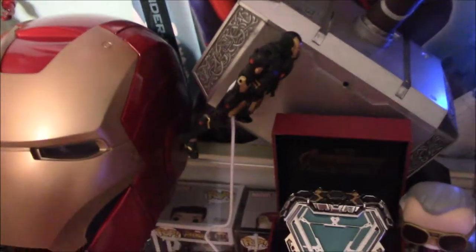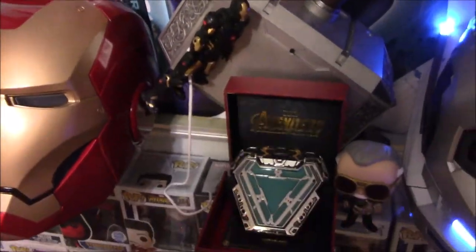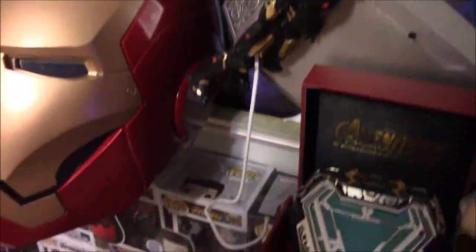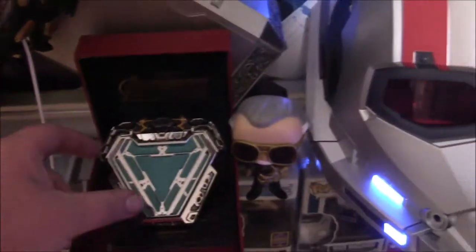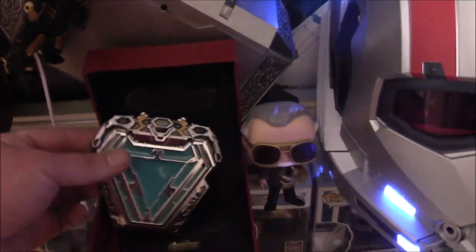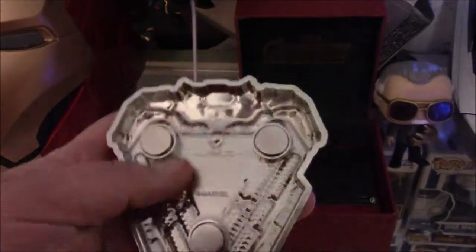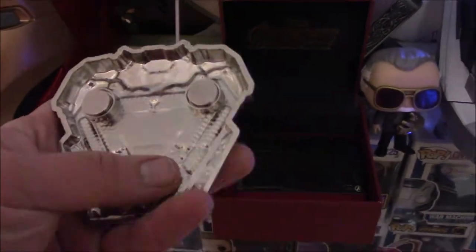Then here, I've been messing with making my own stands. Turn this off because I think it'll keep going. Messing with my own action figure stands. So this is just something I've messed with. This is an Iron Man looking like he's flying next to an arc reactor from the newest Infinity War. It magnetizes, so you can actually put it on your chest or something if you wanted to, and it glows in the dark. So that's really cool.